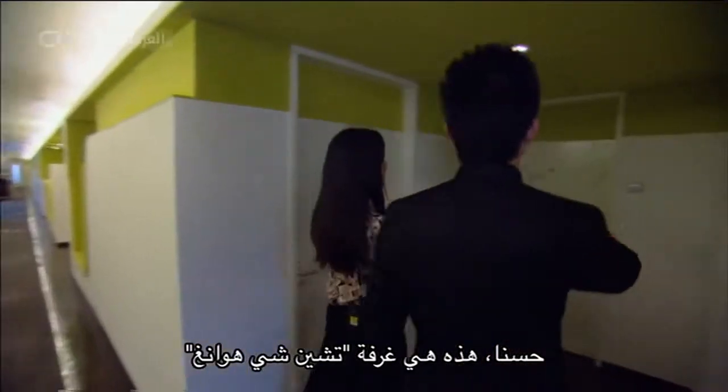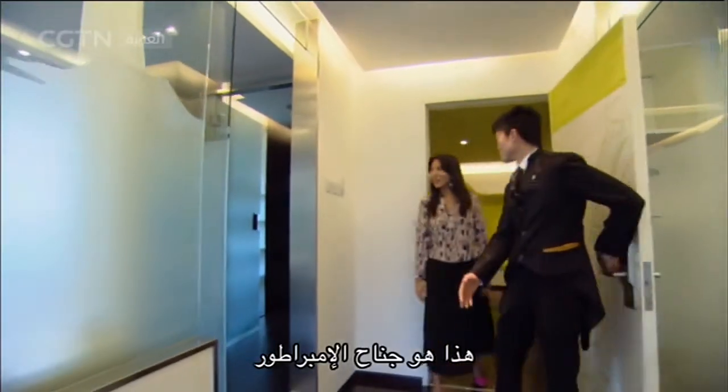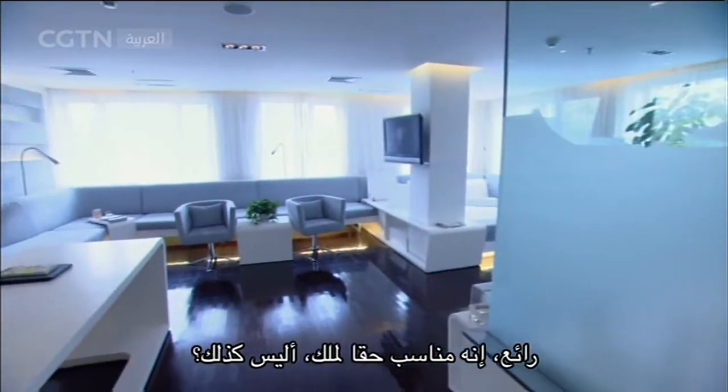Oh, fantastic. Yeah. And we'll get to the best room, 秦始皇. Of course, the most famous emperor in the world. Let's show the room for you. All right, let's have a look. Okay, this is the emperor's suite room. Oh, fantastic. It's really fit for a king, isn't it? Yeah.